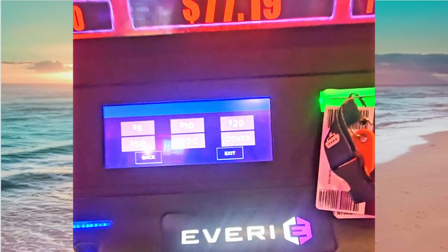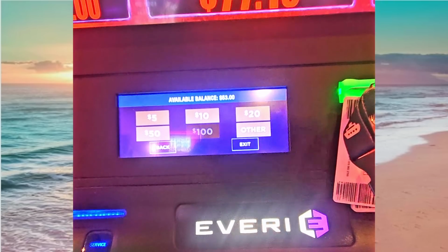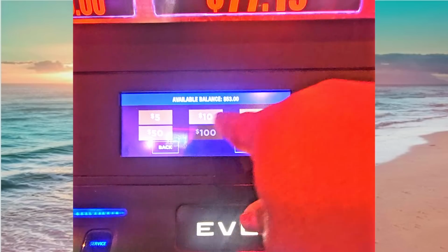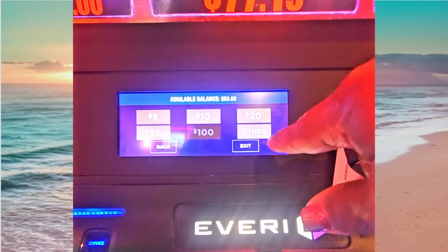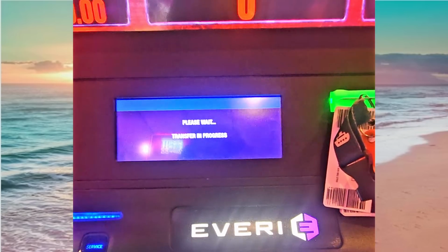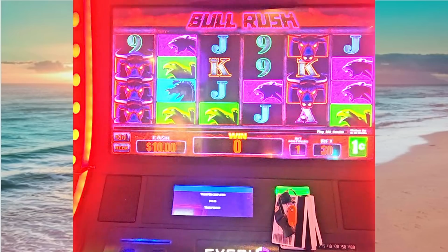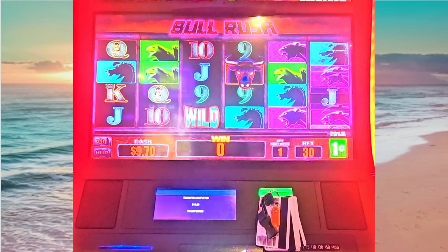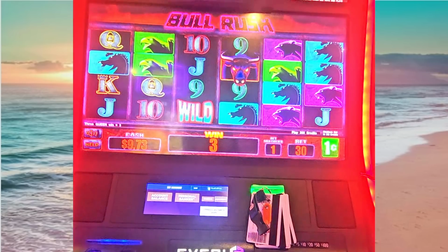Okay. How much do I have left? I got 53 left. I will put, this is only 30 cents, $10 on this game. $10, there we go. All right.